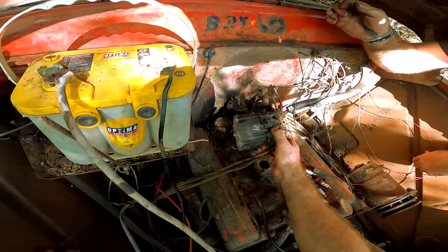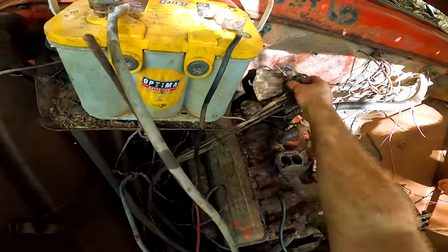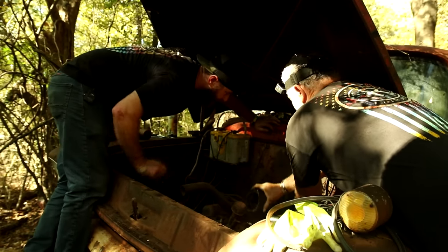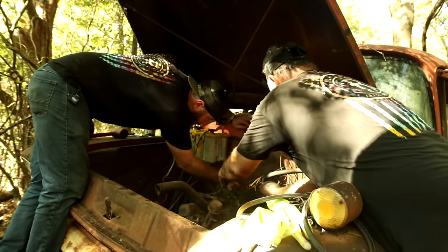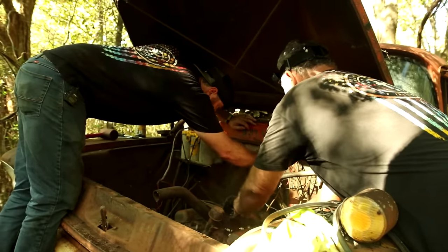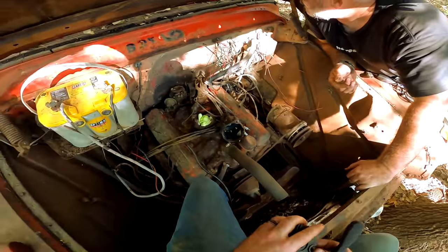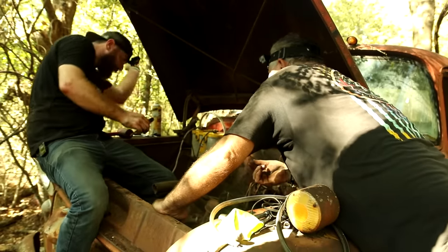So I think this is a 265 because it has that little inspection spot for the points there. I believe that's what I read. It was missing it, so they are in terrible shape. Now let me pull this button off. Pretty corroded, aren't they?